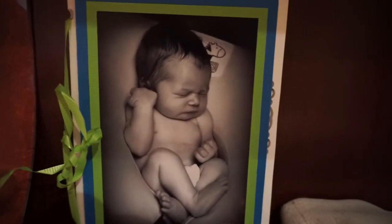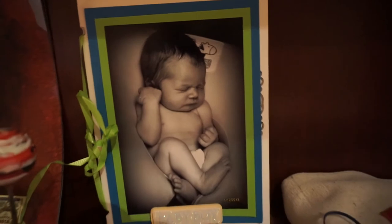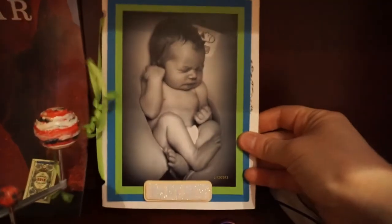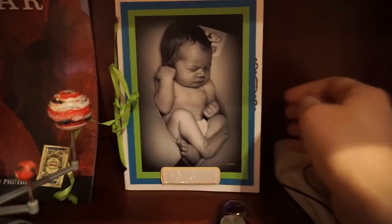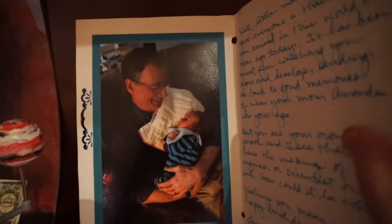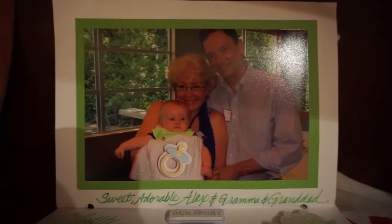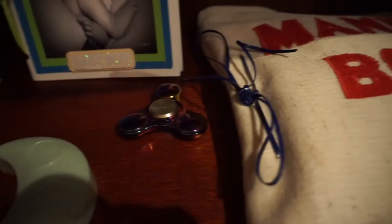Over here, this is a sweet, sweet picture of my baby boy Alex, March 12th. So he was actually 4 days old in that picture. This is a card that my parents made for him when he turned one. So I just adore this picture and this card, and I just leave it in there for him to look at whenever he wants. And it shows him with my parents inside. So there's my dad holding him. There's my mom holding him. And it has, you know, their special notes to him and how much they love him and everything. There's both of my parents with Alex when he was a baby. So sweet, so sweet. He has his fidget spinner here, of course.